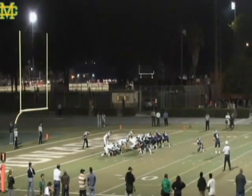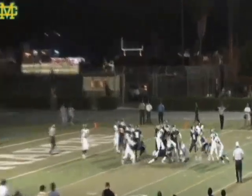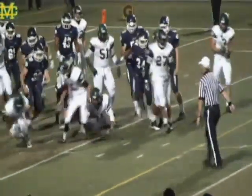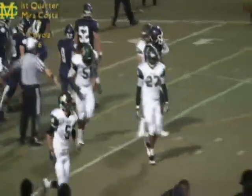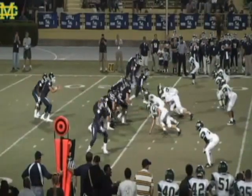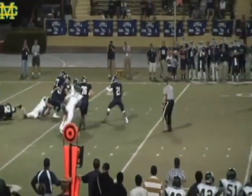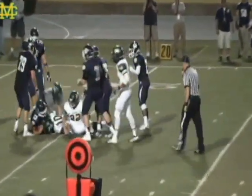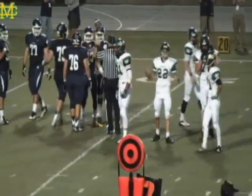Point after attempt. Cubs are set. There's the snap. Mustangs have pressure. Mustangs get the block. Mills having a great night on D. For the Cubs, they fake the handoff. Mustangs have pressure. Oh, and down he goes.